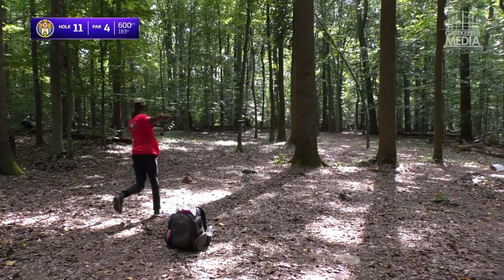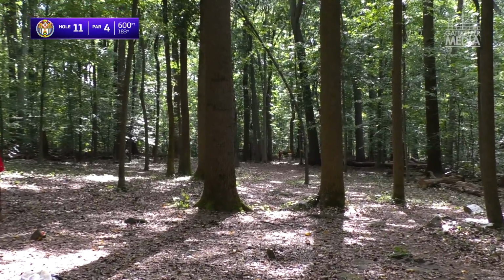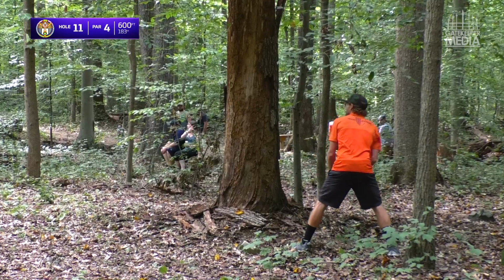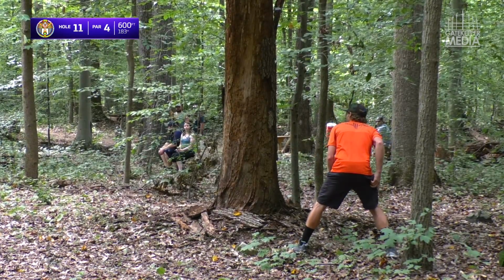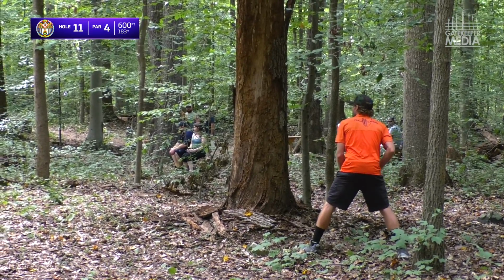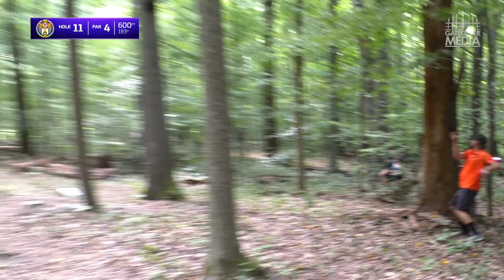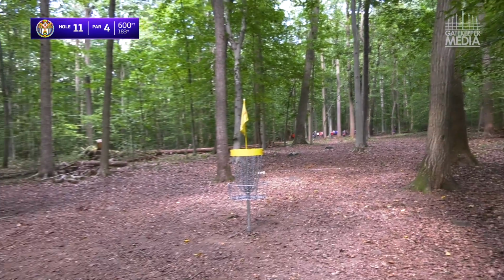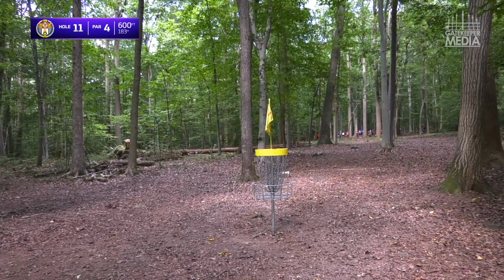But like I said, if you're anywhere near those trees, you're in a decent spot. But it's kind of rough to watch. Yeah. Now, we did see Ricky make something from there to save his par, so at least Philo doesn't have too much in front of him from here. That's a good shot from Matt.